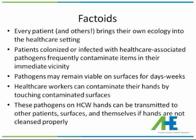So just some facts, some little factoids, that each patient and others, and that includes healthcare workers or anybody else that enters the facility, brings their own ecology with them. You know, on our bodies, for every one cell we have about 10 microorganisms. So one to 10. So our bodies are made up of millions and billions of individual cells. We're made up of tens of millions and billions of individual microbes. So we're just our own little walking petri dish.